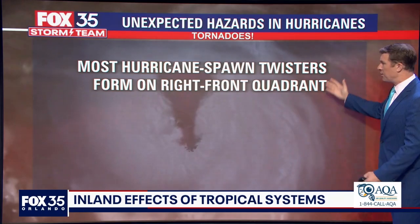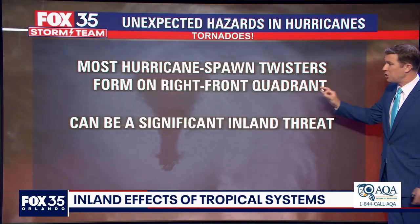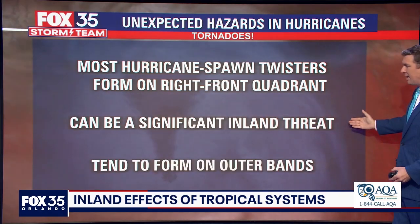Now, most hurricane spawn twisters do form on that right front quadrant. So if you're in that zone, you need to pay special attention. Oftentimes, that's where the tornado watches are issued. They can be a significant inland threat, by the way.